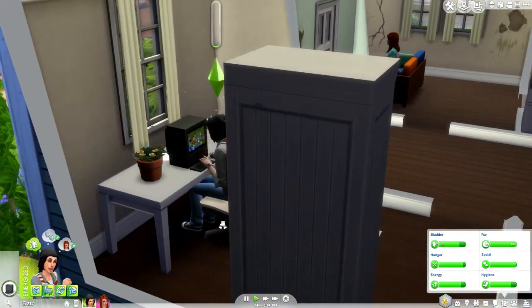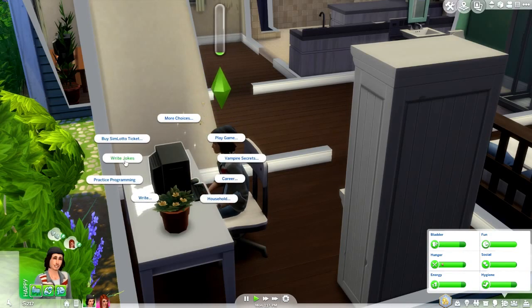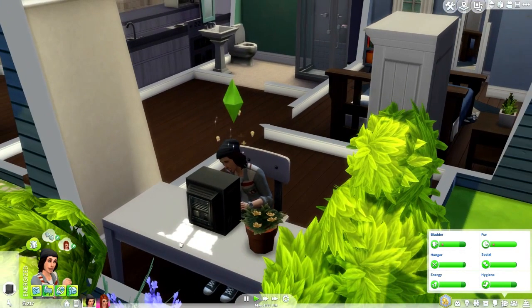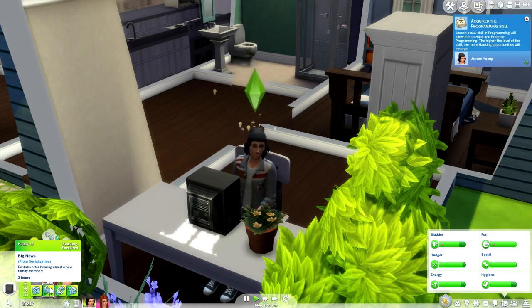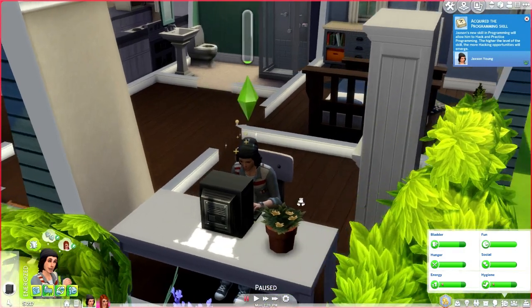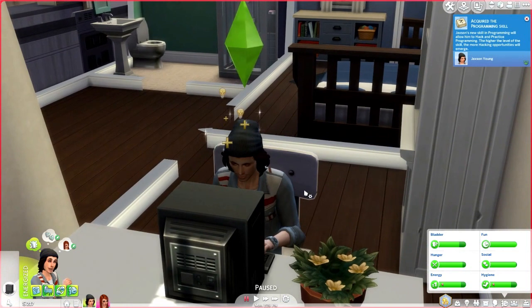He's played video games. So since he's played video games for the day, I'm actually going to have him go ahead and practice programming. Because it's never too early to practice that. It's never too early. And look, he does have a moodlet. Big news. Ecstatic after hearing about a new family member. That's so cute. All right. Acquired the programming skill. Jackson's new skill in programming will allow him to hack and practice programming. The higher the level of skill, the more hacking opportunities will emerge.